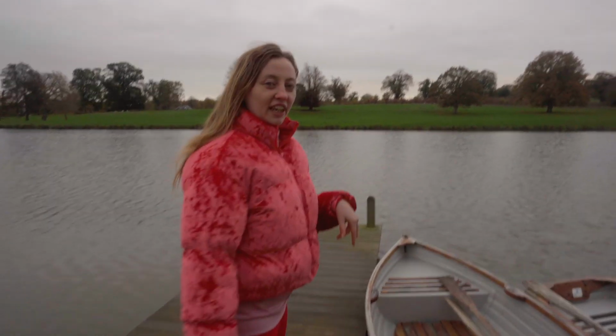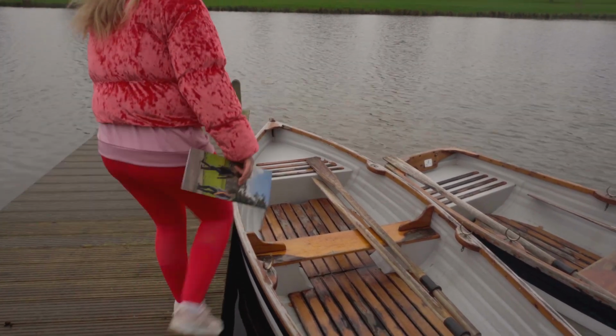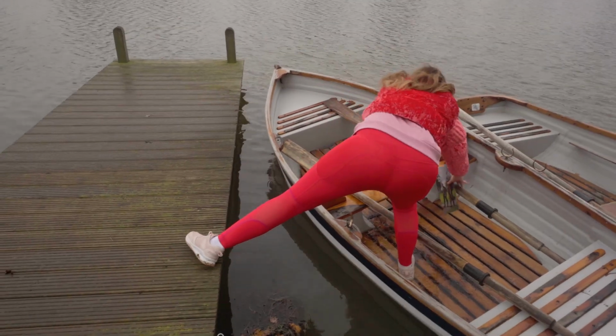So as part of staying at the cottage you get complimentary use of the rowing boats as well. You might as well try one out. Glenn, come and help me.